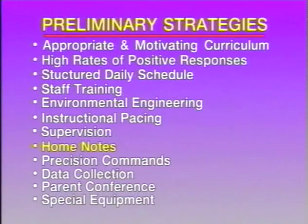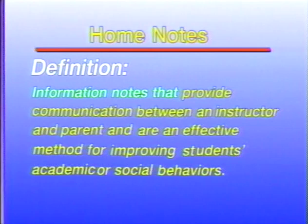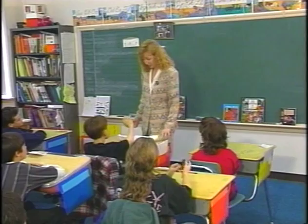Home notes are an excellent way to provide communication between an instructor and parent, and are an effective method for improving students' academic or social behaviors. In this example, a teacher uses home notes to encourage homework completion.